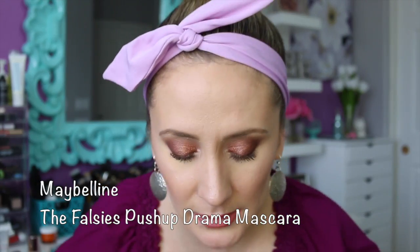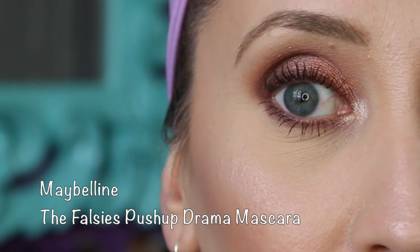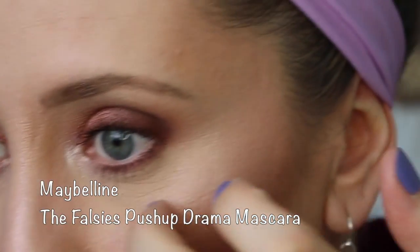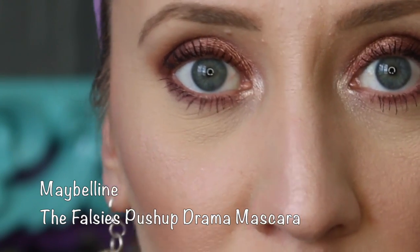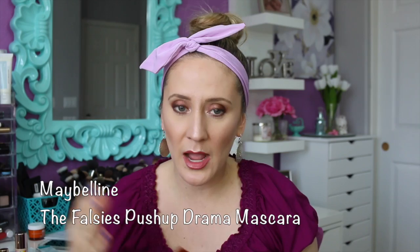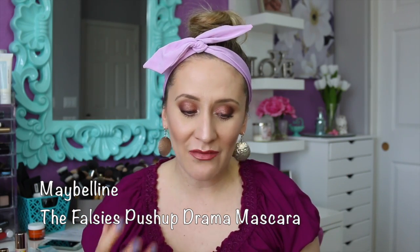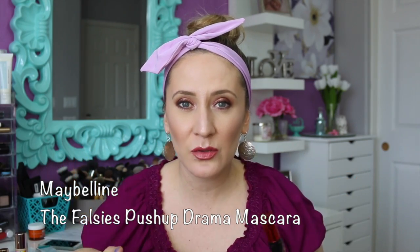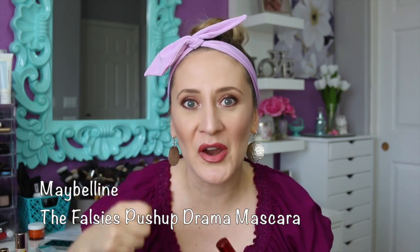I have this one on my eyes today. Let me show you. Let me zoom. So do you see my eyelashes? It's probably hard to tell with all the eyeshadow I have going on, but I just feel like it really makes the eyelashes stand out. It really just gives the lashes a lot of volume instantly, which is what I love in a mascara. I love the volume. I also love length, but volume is where it's at. I like my lashes to be very prominent and to stand out. I don't like them to just barely have any mascara on them. I want a lot of mascara and I want it on quickly.